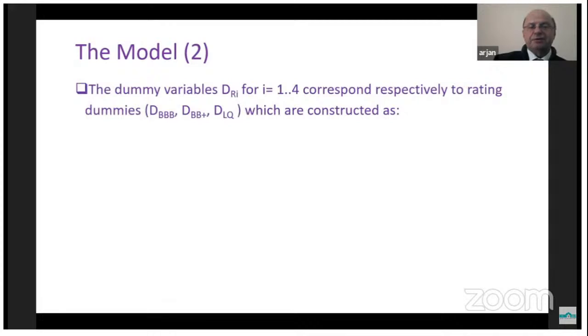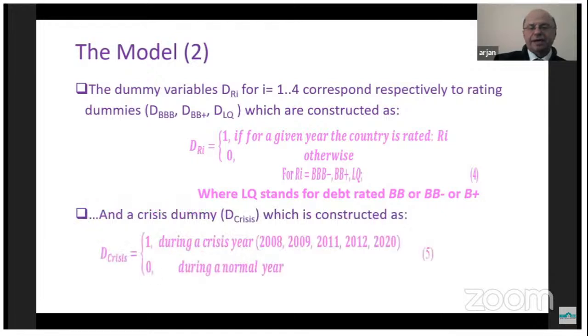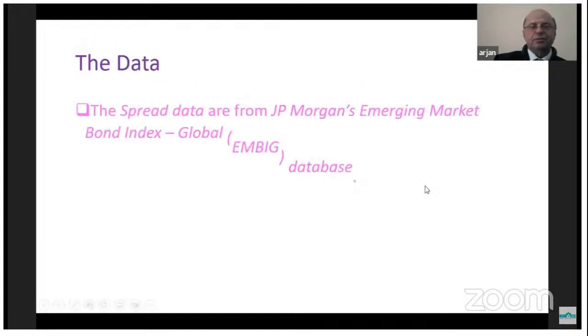As I mentioned, we include dummy variables to take account of differences in ratings in our data set, and we use a dummy for each rating. We impose at some point some restrictions on extreme ratings, so as to deal with the limited number of data in our sample. So I'm not going to enter into technicalities anymore.